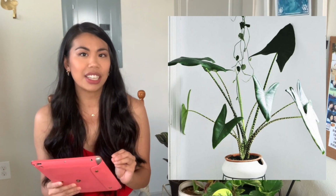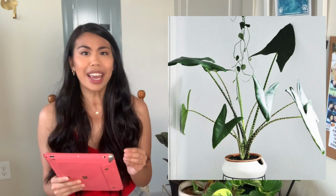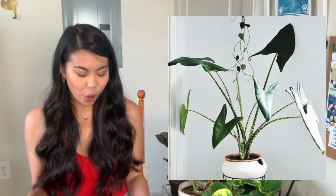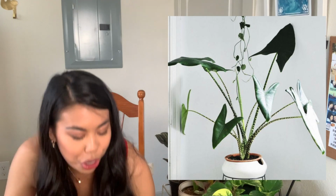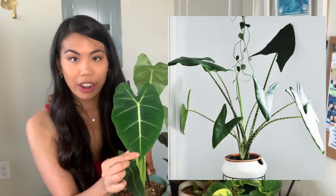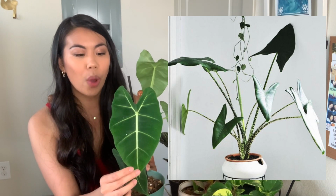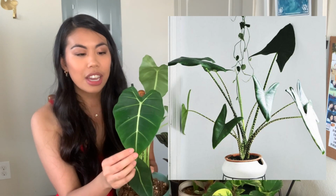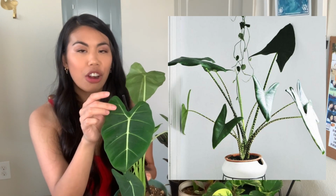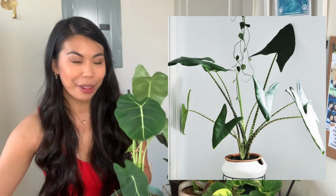Now, in looking at the photo that I'm showing you guys here on the screen, I think the leaf shape is so cool and different from the other Alocasias that I have. It's extremely angular and pointy and looks very much like an arrow. So I do have an Alocasia to show you guys, and this is my Alocasia Frydek. If you're looking at a comparison from the picture right here and my Frydek, you can see that the Zebrina has a way different shape. It's still similar, but the Frydek has more of a curved shape, and its lobes are not as pointed.